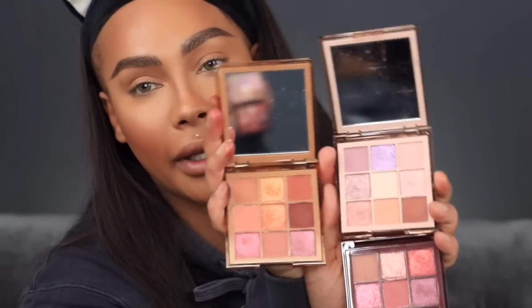So let's do a little looky look. I think in terms of eyeshadow, it's pretty consistent with Huda. You can always expect some nice things. They are somewhat similar, some of them, but I feel like all of them together make a really dope little palette. So I'm just gonna use all of them, why not? Yeah, let's get into it.